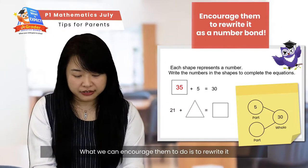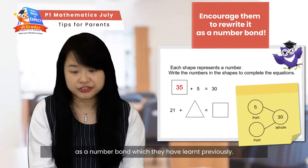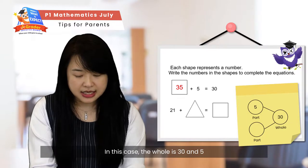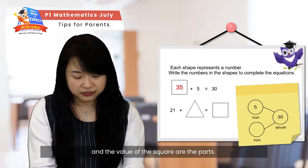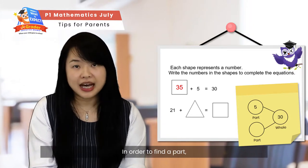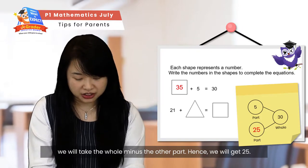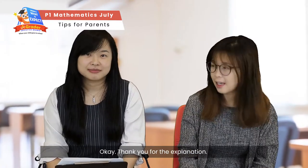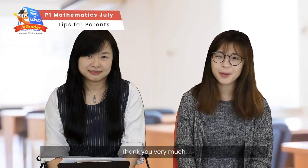What we can encourage them to do is to rewrite it as a number bond, which they have learned previously. In this case, the whole is 30, and 5 and the value of the square are the parts. To find a part, we take the whole minus the other part, hence we will get 25. Thank you for the explanation. You can get your child to try this question. Thank you very much.